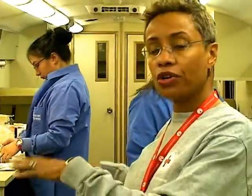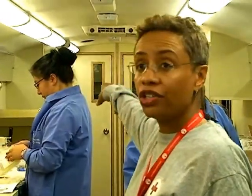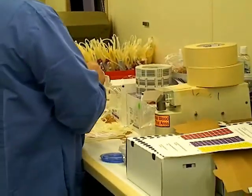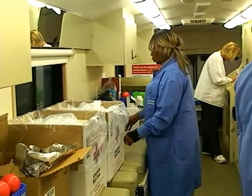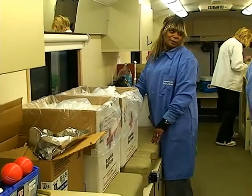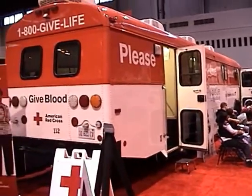This is our self-contained unit, the four beds here where your donors actually lay on the beds and donate blood. You have two stations back here. This is the Red Cross team that's operating this bus for today. You have donors that come in and go through their health histories, and there are donors in there now. We've just concluded a tour of the buses that they use to take blood from the patients that are coming in to donate blood.